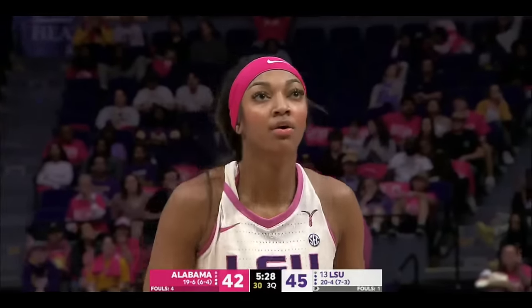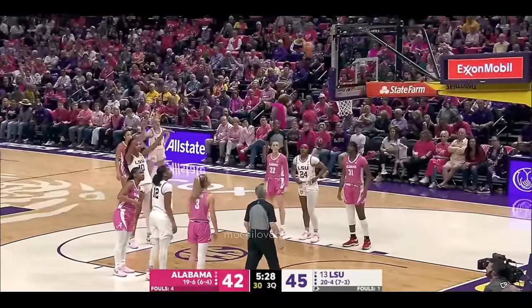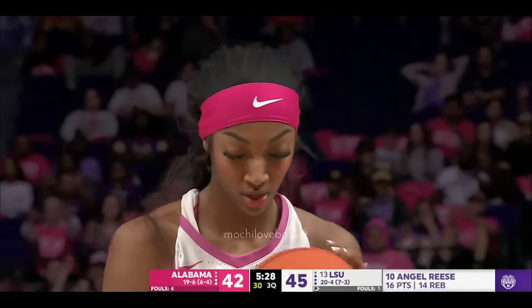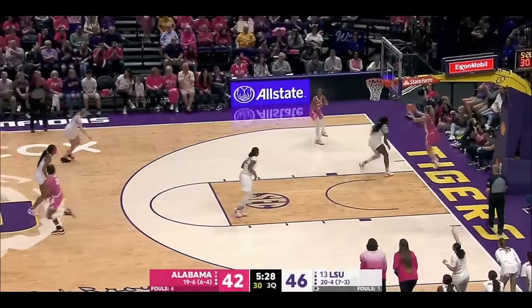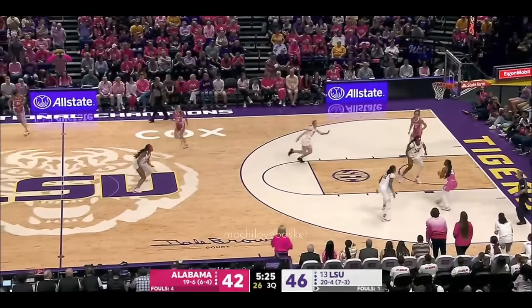This is a huge foul, though, because that is the fourth on Essence Cody, and now she has taken a seat for Alabama. Cody with no points, but her size down low is what they needed to go up against the size of LSU. Well, and if she doesn't get rebounds, Cody was responsible in trying to keep Angel Reese off the glass. It's a tough job.